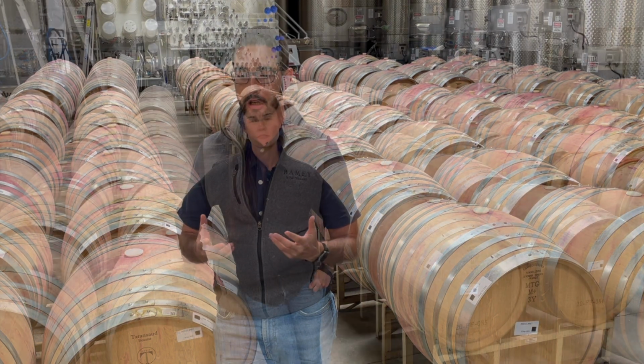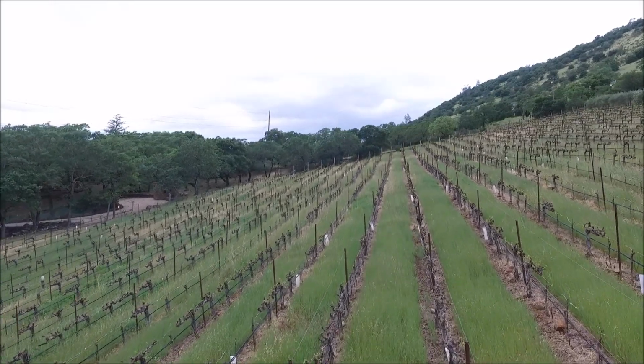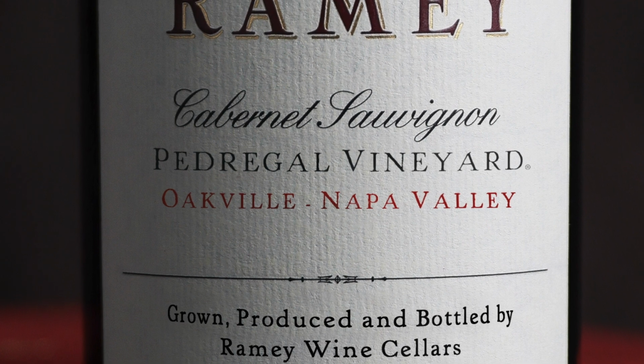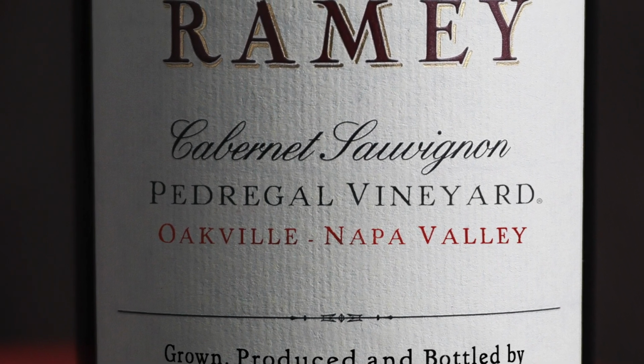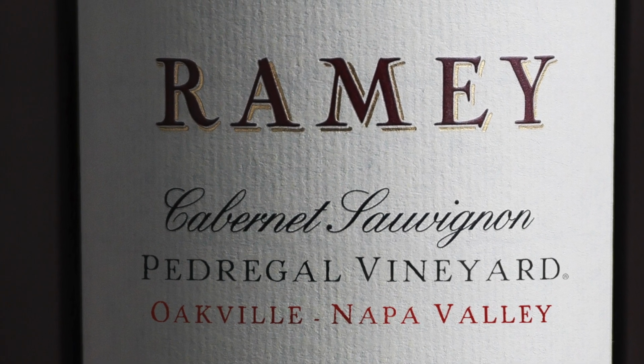Because Pedregal is such an inflective site and has such a strong signature in the glass, a vertical really gives you a strong impression of each vintage. You can learn a lot about sequential vintages by tasting from such a distinctive site.